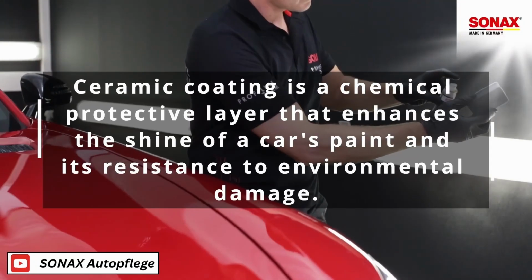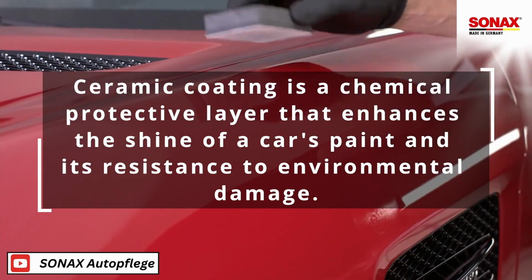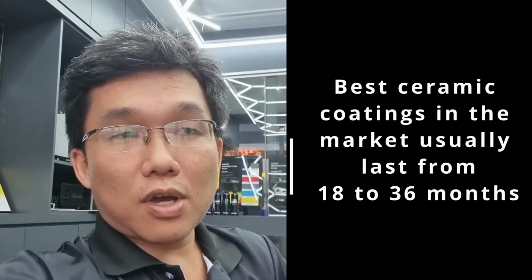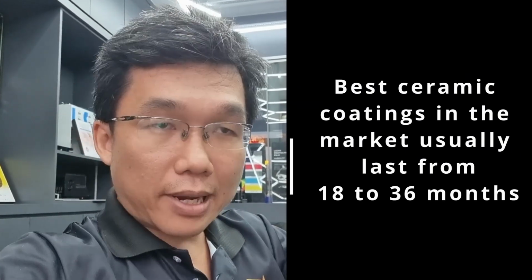You apply a layer which chemically bonds with your paint, all right? And it protects your car from elements such as UV, such as bird droppings, okay? And it functions to maintain the gloss. In some coatings, it's able to enhance the gloss of your car's paintwork. But the thing with coating is that it dissipates over time. So after 2 or 3 years, the coating is gone, you probably have to reapply it.